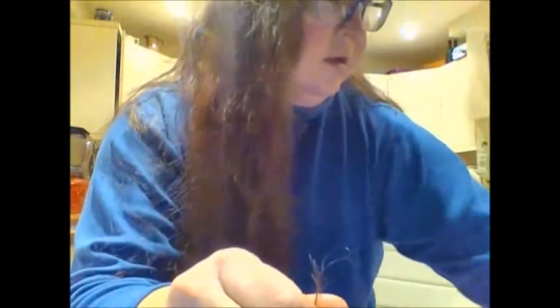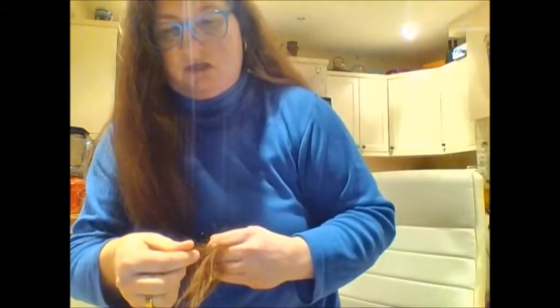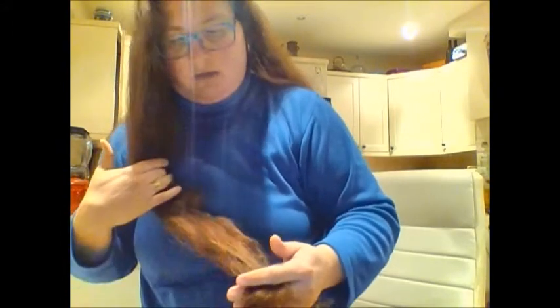Don't know if you can see that. Okay, I'll show you. Maybe a bit of colored paper. Okay, so it's hardly any split ends, but it's just starting. Some of the hair ends, like the last 3 millimeters, are now starting to get a bit old and cranky. So I want to get those off.